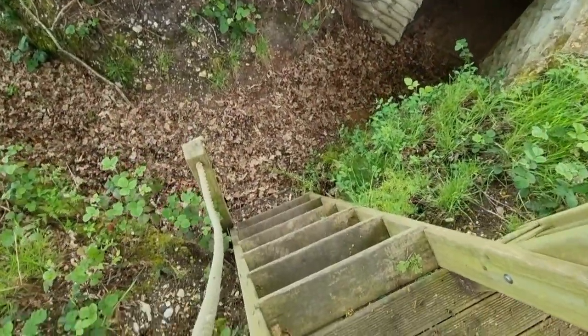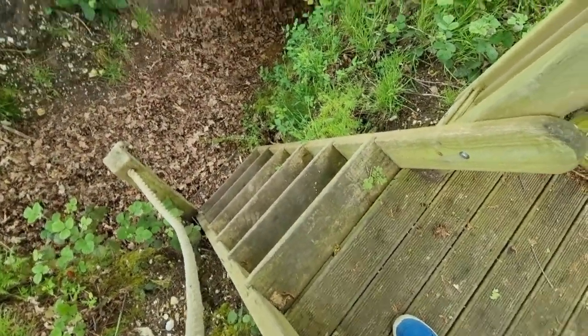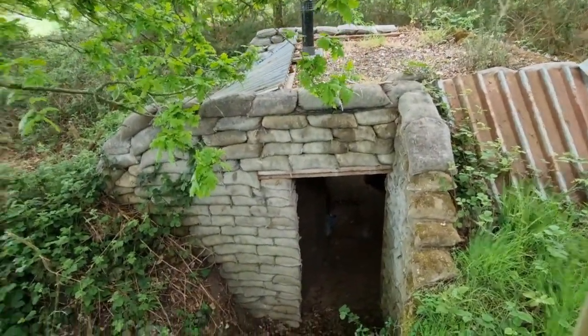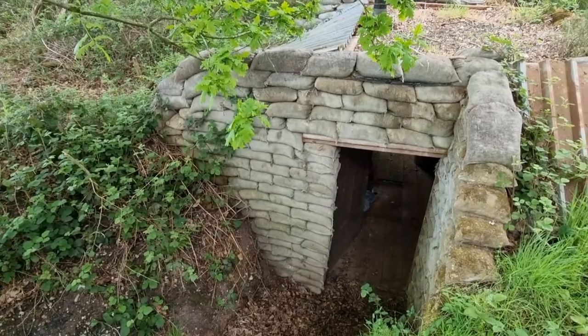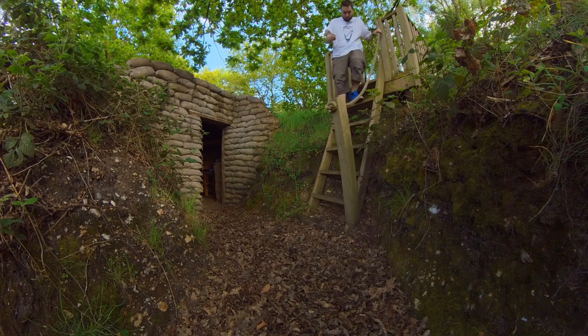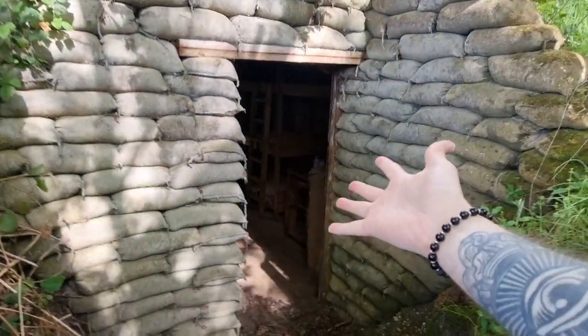That stairs leads to, I guess you would call that the front door, the bunker front door. And down the steps. And then the front door.